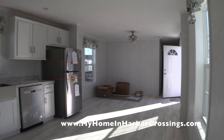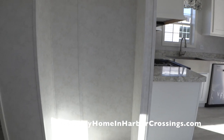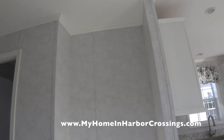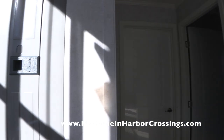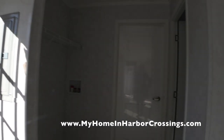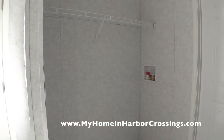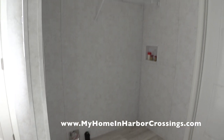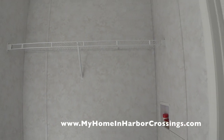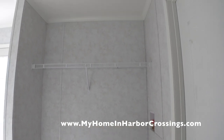There's a look at the living room, and we still have to put up the paddle fans for the living room fan. Here's a little nook that you could add hooks or shelving. Here is the electric panel. On the other side of the electric panel is the area for the washer and dryer. So Redman Homes does not provide these appliances. Each homeowner brings them to the house. Here you see the wire rack and the water and the outlet for the dryer and the vent for the dryer.